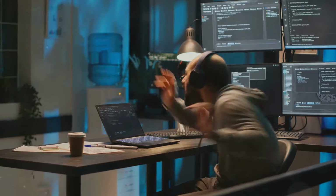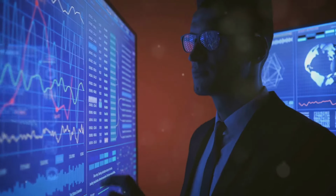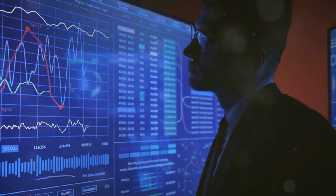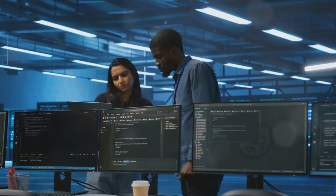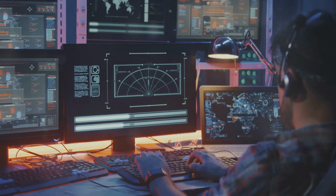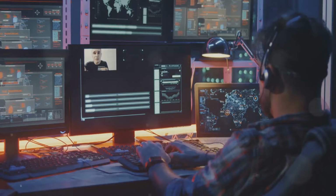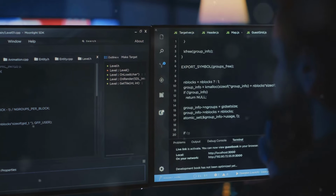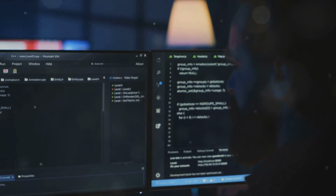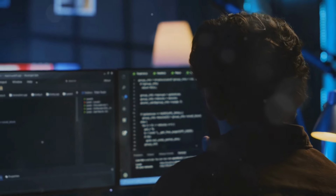Now, debugging and troubleshooting in the world of test automation, it's like detective work. You're constantly analyzing test results, trying to understand why a test failed. Was it a genuine bug in the application, or was it an issue with the test itself? This requires a deep understanding of the application under test, the testing framework being used, and the underlying infrastructure. You need to be able to read and interpret logs, analyze stack traces, and use debugging tools to step through code execution and pinpoint the source of the problem.